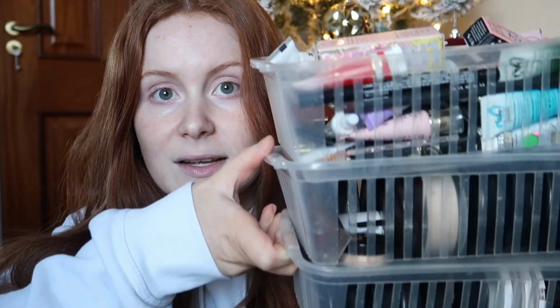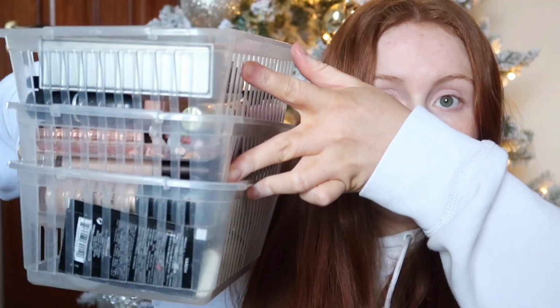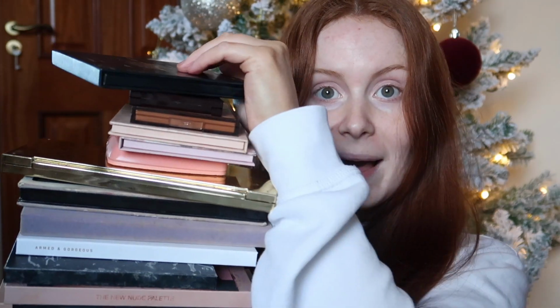I store them all in these boxes, so there's 3 here, there's 3 here. We have all my palettes to go through as well, because I have far too many palettes that I never use, and I would rather them either go to a good home, or if they're expired, go in the bin.